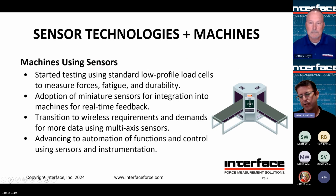Machines using sensors. If you start looking at how sensors were first integrated, low profile load cells, we started using those to measure fatigue and durability. Miniature sensors were then used, and that's where you start looking at real-time feedback loops, control loops. Sensors are taking sensor information, feeding it back, and that's where we get that real-time feedback. Transition to wireless as well as Bluetooth, that's definitely the Internet of Things, and then multi-axis sensors. Advancing to automation of functions and control uses sensors and instrumentation. As we move forward, our instrumentation is going to interface a lot better with our PLCs and other devices that allow for increased automation in that machine environment. Next slide, please.